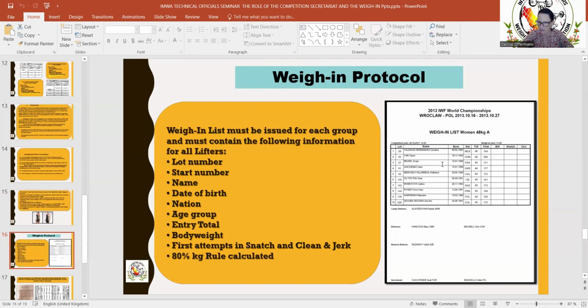Okay, you turn around the paper, and you don't let anybody see what the previous athletes have declared, or what their body weight is. And once everybody has gone and you are alone with your colleague, you start to fill out the weigh-in protocol sheet with everything that you have filled in every athlete's card.